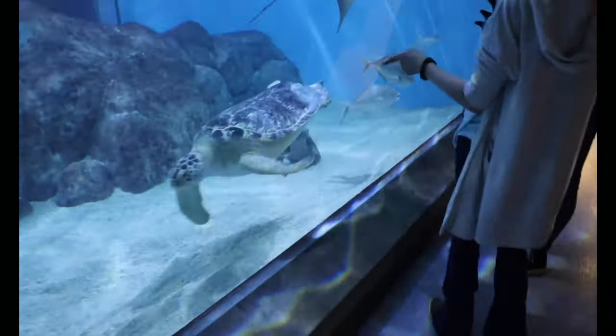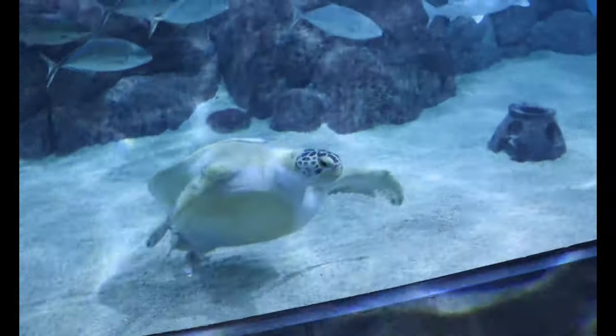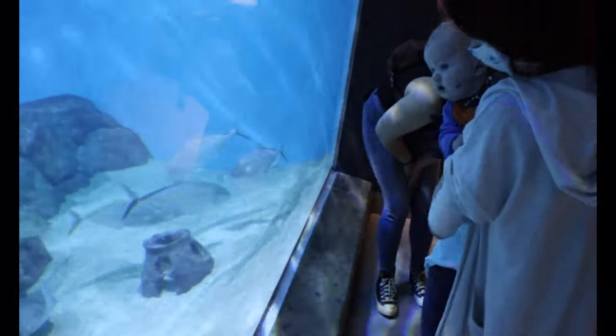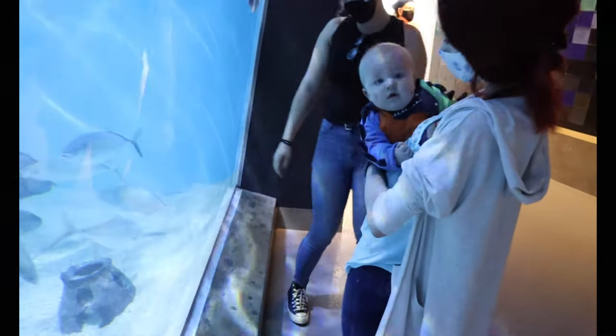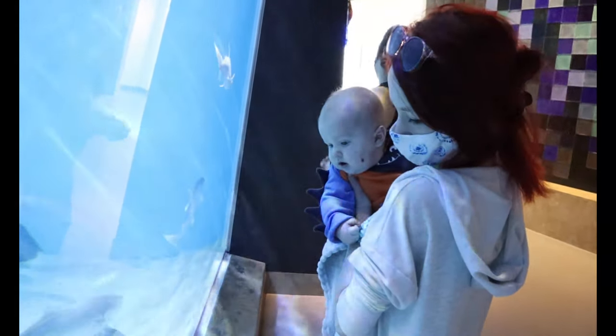Where's the turtle? Right here. Where? Oh, right in front of me. Yeah. Hello. You are so pretty. Hello. Wow. You see everything? Look at him just chilling. You see the turtle? What is that, Bubba? He's like, I don't know what to think. There's so much. What is that, Bubba? Is that cool?